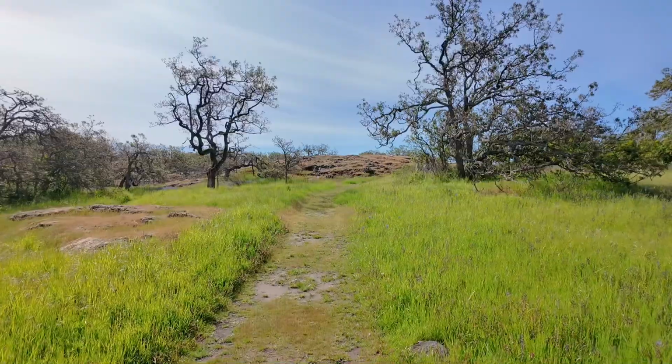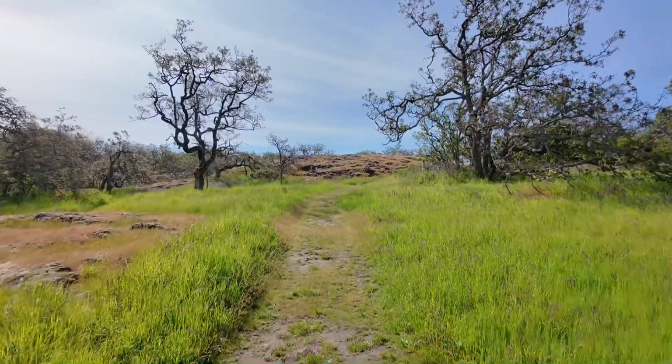What do we got over here? Oh, another fragile wildflower meadow. No surprise. Wow. I like these rocks up here, though. Probably get a view of the water from up top there.